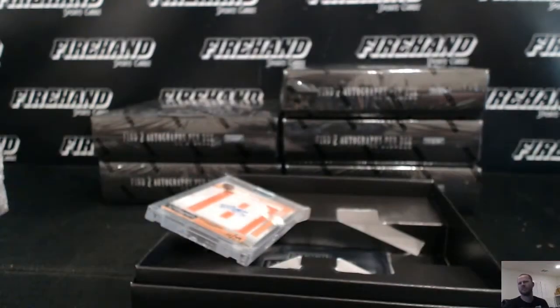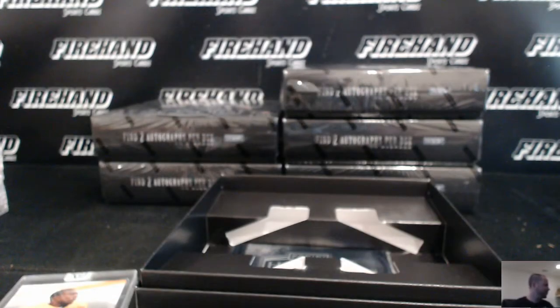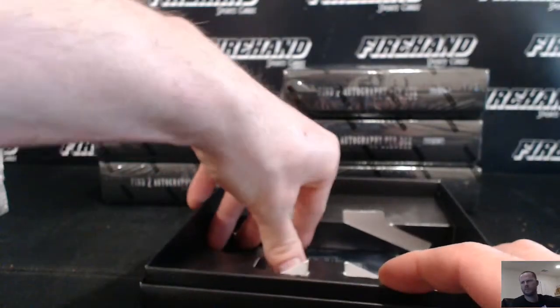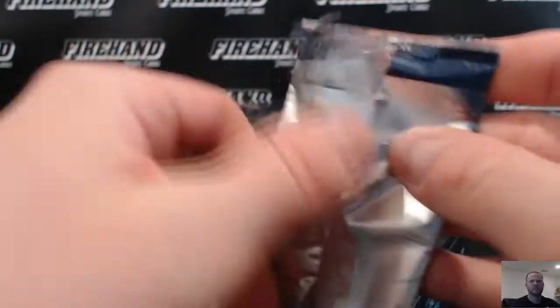Eric Berry. I think he's still in the Chiefs, right? Gotta double check though, man. Never know, I might get signed by somebody else. 6 year, 78 million. Oh, yeah, so he just signed another deal. Boom, done. Chiefs. There you go. Rookie auto, Eric Berry. Chiefs. That's going to E. Durick's man. NFL's highest paid safety.